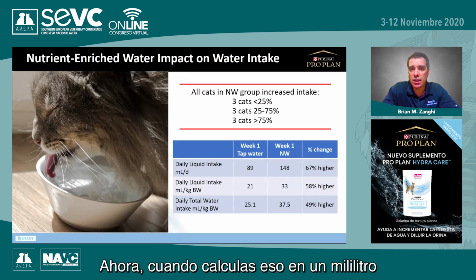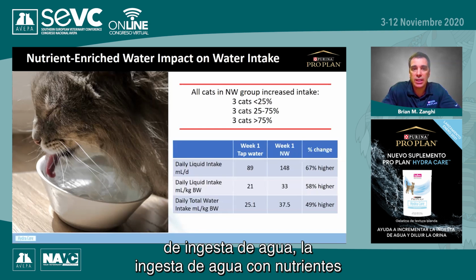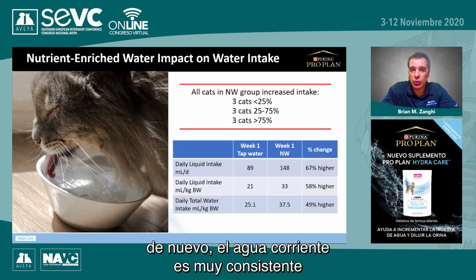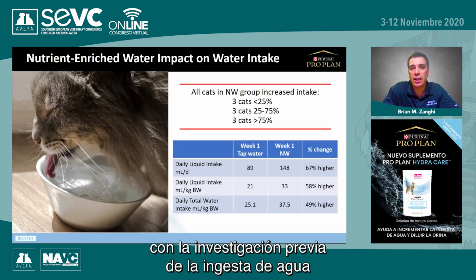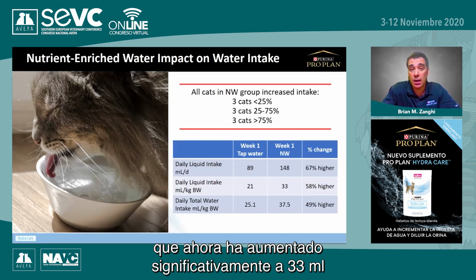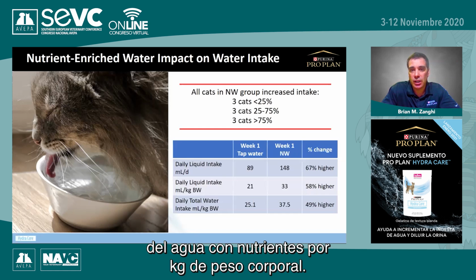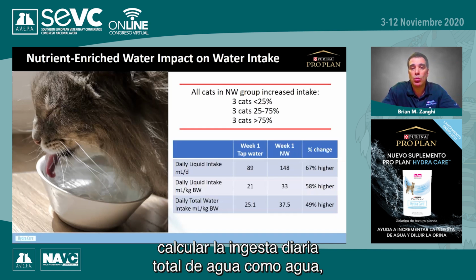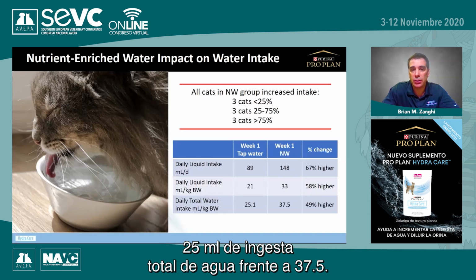Now, when you calculate that on a milliliter of liquid intake per kilogram body weight basis, again, the tap water is very consistent with the previous historical research of water intake at 21 milliliters as compared to the nutrient water, which has now significantly increased to 33 milliliters per kilogram body weight basis. And then, as I mentioned, the ability to calculate total daily water intake itself as water, 25 milliliters of total water intake versus 37.5.